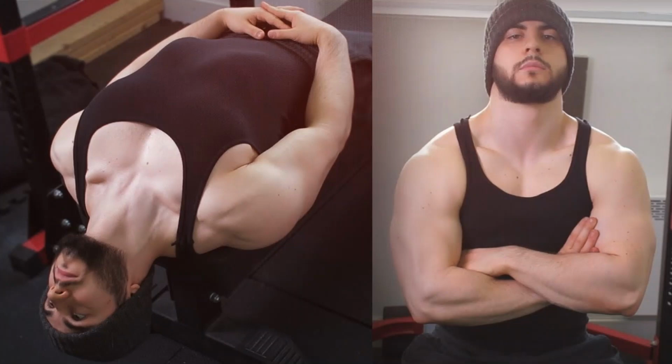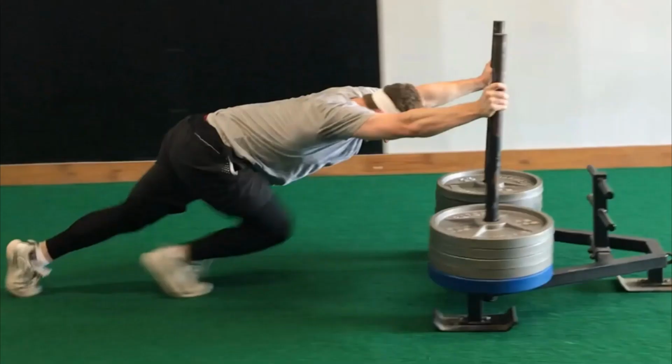And if all this heavy lifting hasn't developed your neck to the extent you would like to, you could isolate it with neck curls and neck extensions. And I would also suggest adding some prowler or sled work, like pushing the prowler or pulling it along the floor, which is great for the legs.